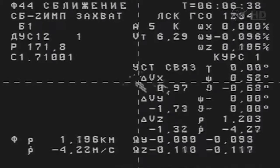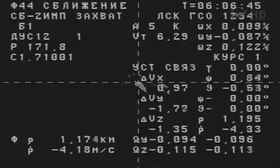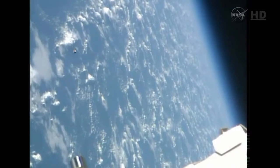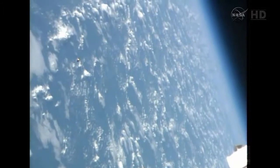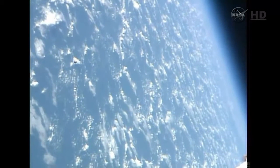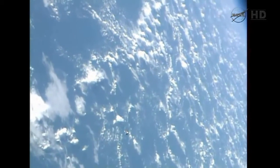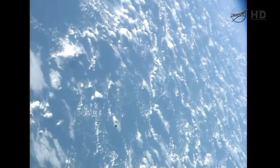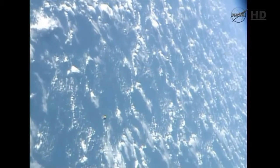I am ready to perform the test of the RUD, translational hand controller. You have a go. Posigrade is nominal. Retrograde is nominal. The LEDs are on and then off. Now the up LED is on and then off. The same for down. To the left is the same. The same to the right. The translational hand controller test is nominal.